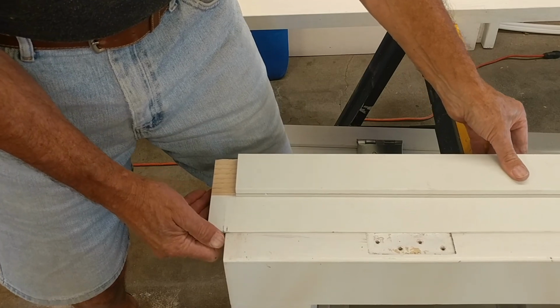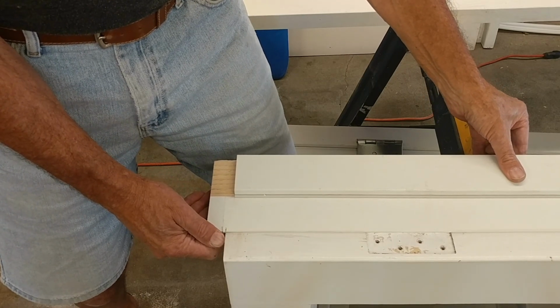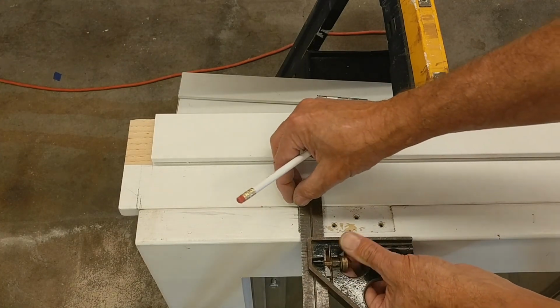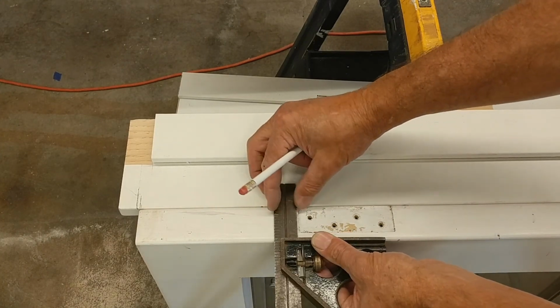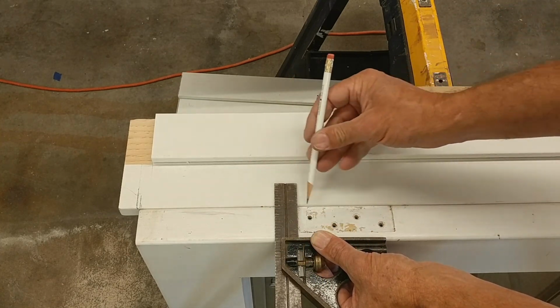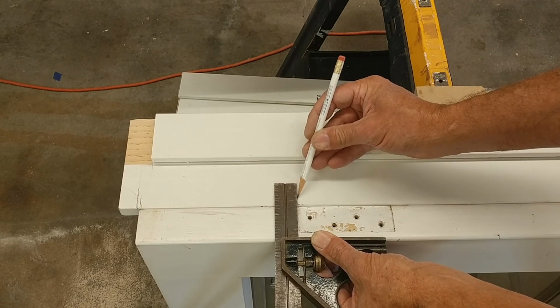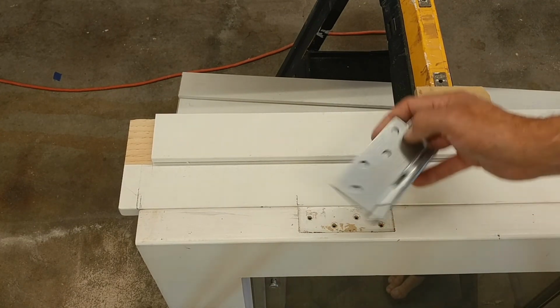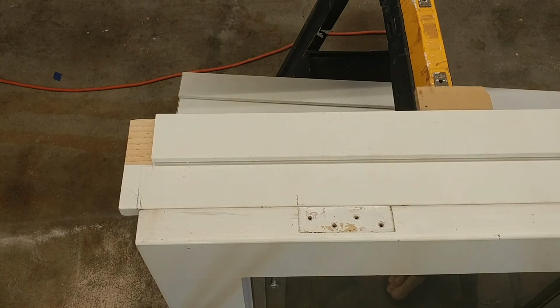A scratch-all provides a finer line for a carpenter, but hopefully you can see that on the camera. And then I align this up with my door. Now I'm just going to transfer over the hinge location. I'll do it on that side so I can feel, make sure that's lined up, and I'll put a mark there. I only need to mark the top because I'm going to use the hinge plate as a template and put the hinge plate on here and mark out the rest.